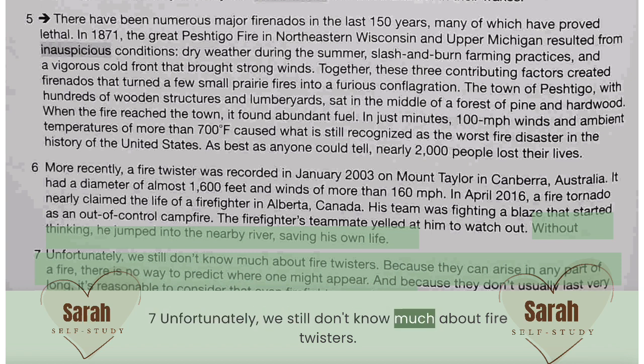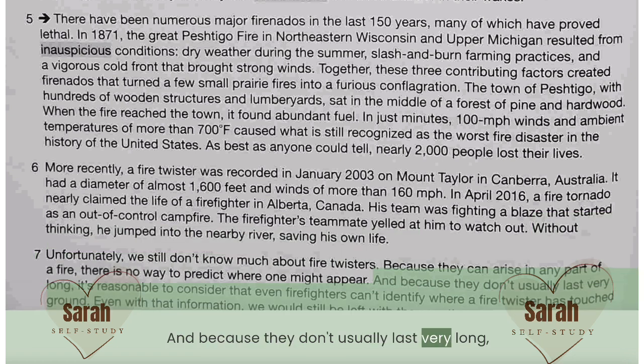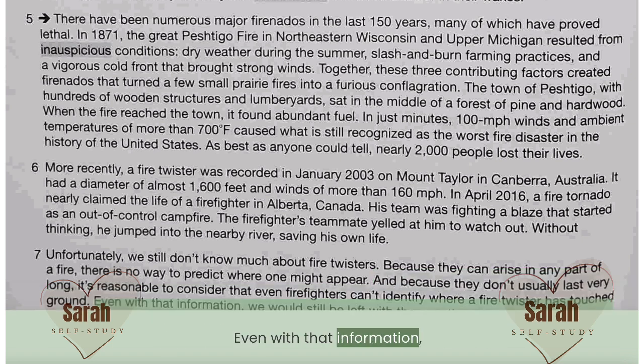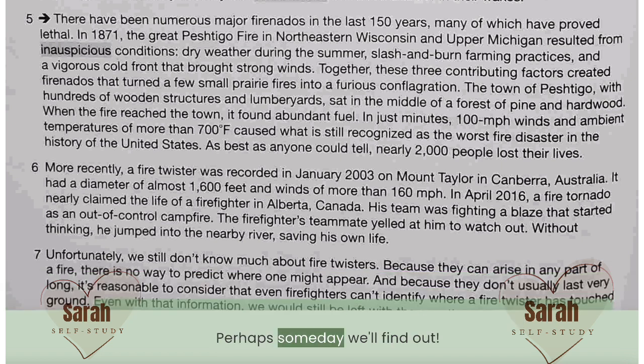Unfortunately, we still don't know much about fire twisters. Because they can arise in any part of a fire, there is no way to predict where one might appear. And because they don't usually last very long, it's reasonable to consider that even firefighters can't identify where a fire twister has touched ground. Even with that information, we would still be left with the question of whether the fire caused the vortex or whether the vortex was helped by the fire. Perhaps someday we'll find out.